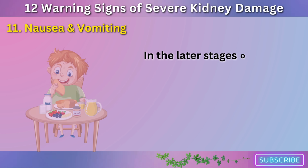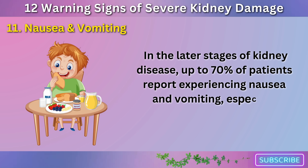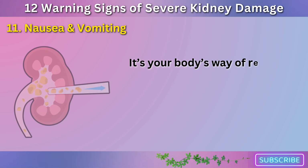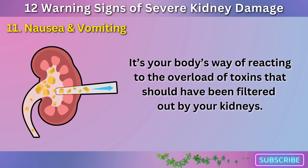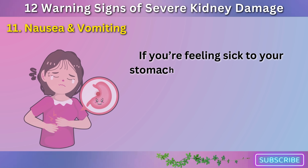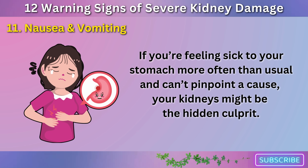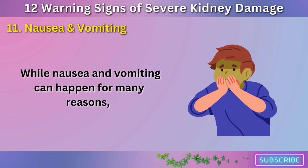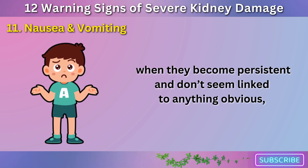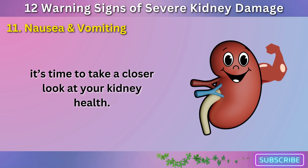In the later stages of kidney disease, up to 70% of patients report experiencing nausea and vomiting, especially after meals. It's your body's way of reacting to the overload of toxins that should have been filtered out by your kidneys. If you're feeling sick to your stomach more often than usual and can't pinpoint a cause, your kidneys might be the hidden culprit. While nausea and vomiting can happen for many reasons, when they become persistent and don't seem linked to anything obvious, it's time to take a closer look at your kidney health.